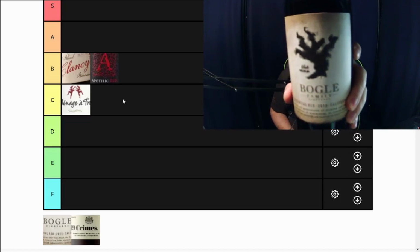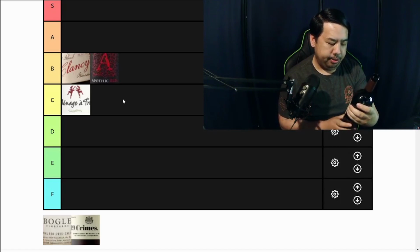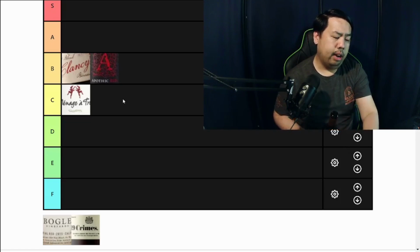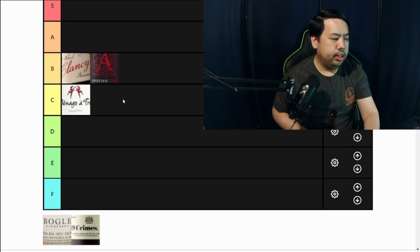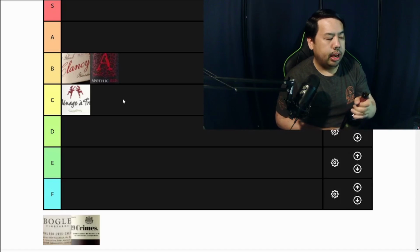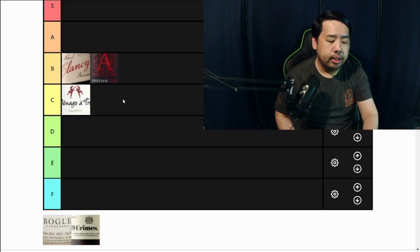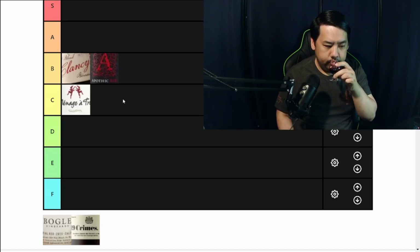So next is Bogle. This is their Essential Red. This was $7.50 a bottle. This is 14.5% alcohol, 2019, made in California. So again, as you notice, a lot of these, other than the Clancy's, it just says California. That also means that there's no specific place they're getting their grapes from. It's just all over California. Unlike the Clancy, where it says Barossa, that means that they're getting all their grapes in Barossa in Australia.